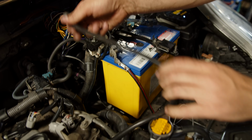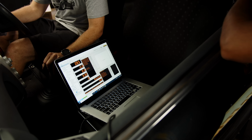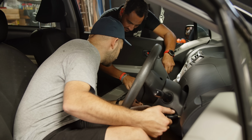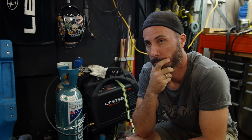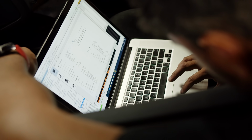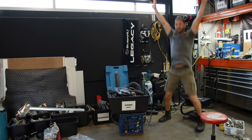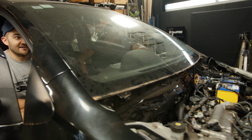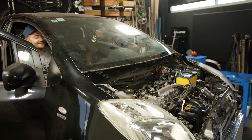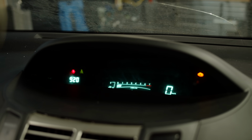With all that done, it's time to start the car, or try to anyway. The factory ECU and the Haltech are battling it out for control over the engine, but with a few settings tweaked, we reckon we've got it figured out. Yeah, check engine light. Awesome.